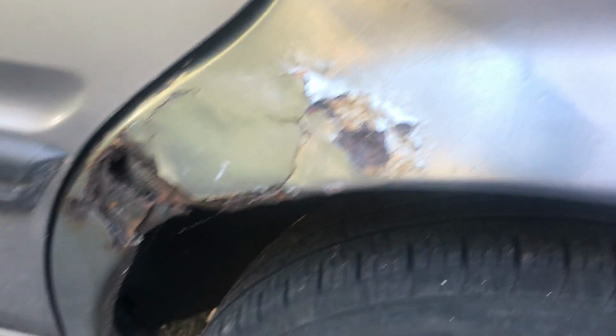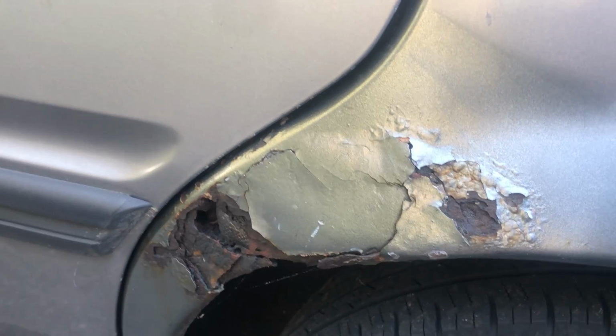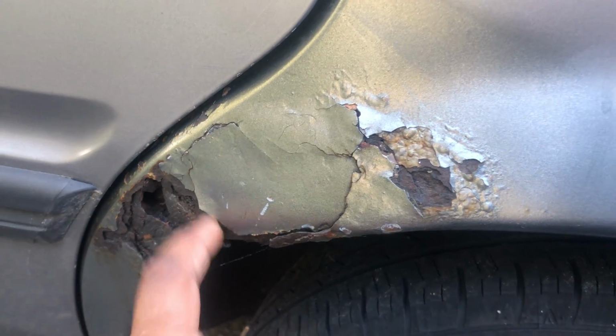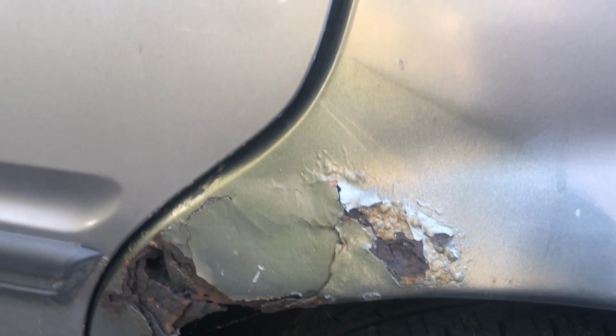This is really the only upper body rust here. And you saw this on my 85. I think this is a weak point on the 85, at least wagons, this dogleg area. I think it rusts pretty bad, unfortunately. Mine is pretty solid still, though, so maybe eventually when I get the car painted, it'll be an easy fix.